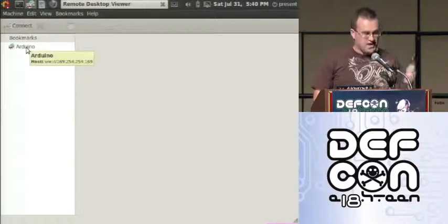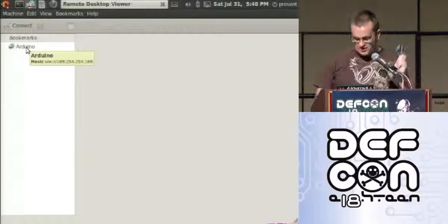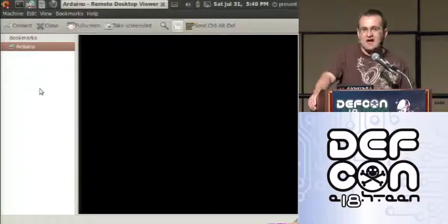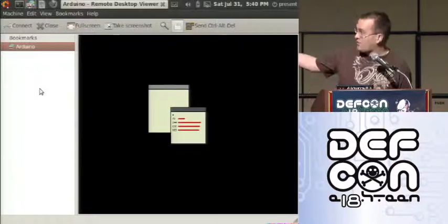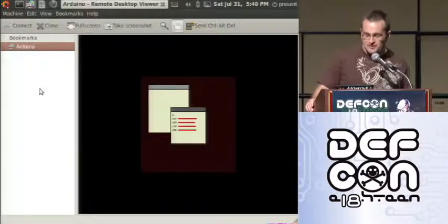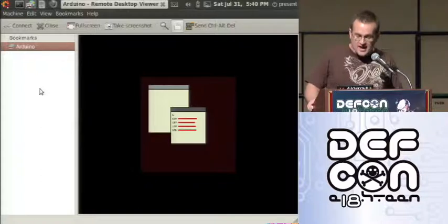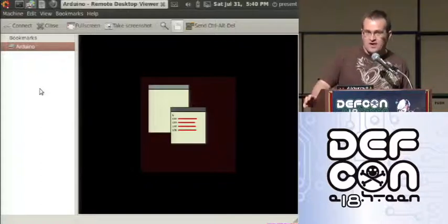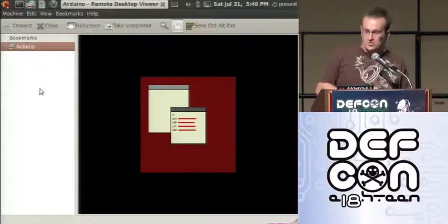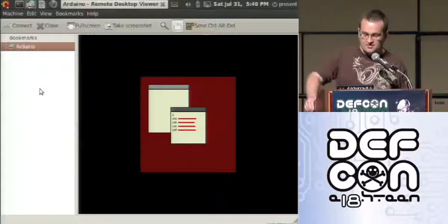So we plug it in. This is how a shield and an Arduino fit together. And connect. And there we have it. So we have our 255 pixel by 255 pixel screen, which our Arduino is serving up, complete with a windowed environment. And it's currently giving you a reading of the analog pins. Those red bars and the numbers represent the current state of the analog pins. Because they're what's known as a floating input, it will change as the screen advances.